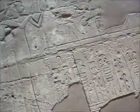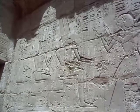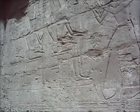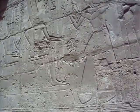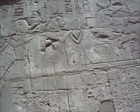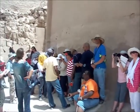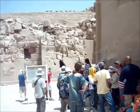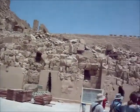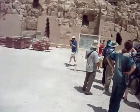Seated opposite him, you can see Amun-Ra. And Amun-Ra is depicted like a human being, like a man, holding the scepter and also holding the key of life. But unfortunately, this part is defaced. Then behind Amun-Ra, you can see the goddess Mut in the same style. There you can see some holes made into the wall. Can you see them?